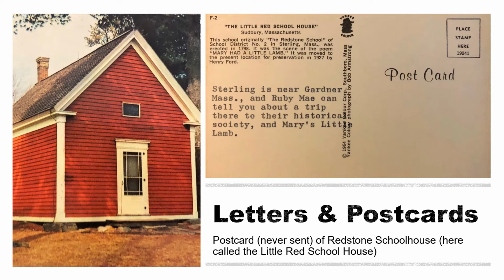We also know from the description that the school had yet another name, the Little Red Schoolhouse, in 1964 when this postcard was printed, and we know that from the copyright in the center of the back, which briefly explains the connection between the schoolhouse and the nursery rhyme, "Mary Had a Little Lamb." And this helps us to better understand the previous name of the school, the Mary Lamb School.